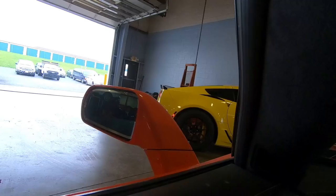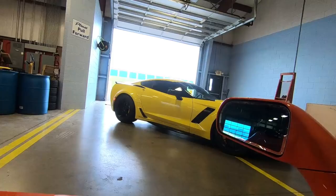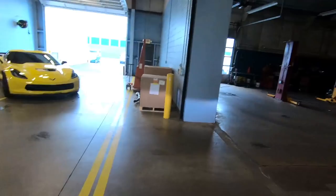Like his heart has to be, when he pulls in here, his heart's gotta be pounding. If it's not, I give up because I'm getting super excited for him. Walking into a dealership and getting a new car. And the Pro Charge Z as well. This is so exciting, man. I'm not winning anything, and I'm just really happy to see this happen.